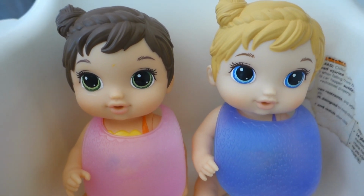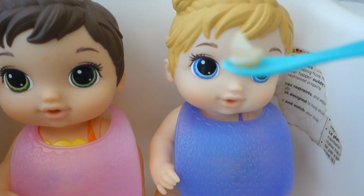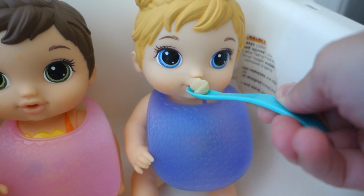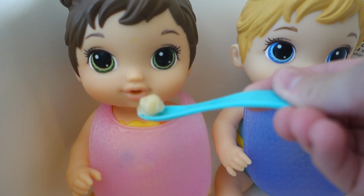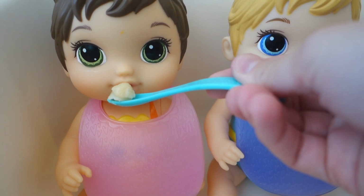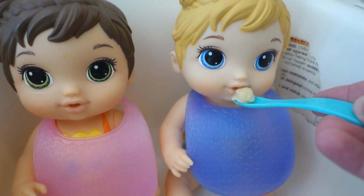I am here with my twins, Audrey and Lucy again. I am just finishing up feeding them some lunch. We got some macaroni. Here you go, Audrey. Is it yummy? Yeah, this is very yummy.